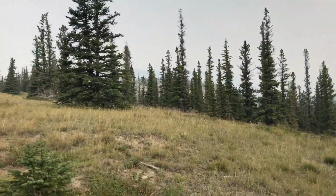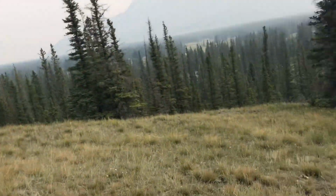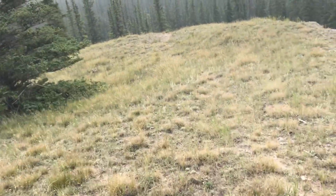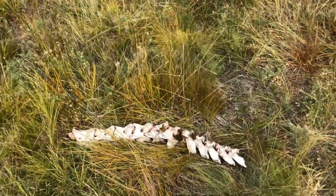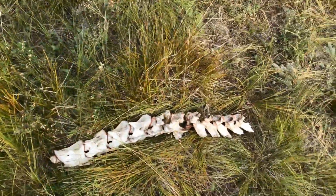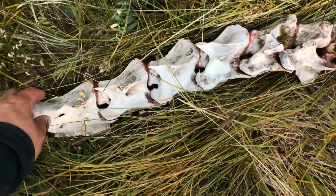I can see sort of a big bluff over there. I think that's Devona Lookout, which is something I hiked last year. Okay, I'm having an interesting hike already. There's other stuff here, but right now I'm going to focus on this.